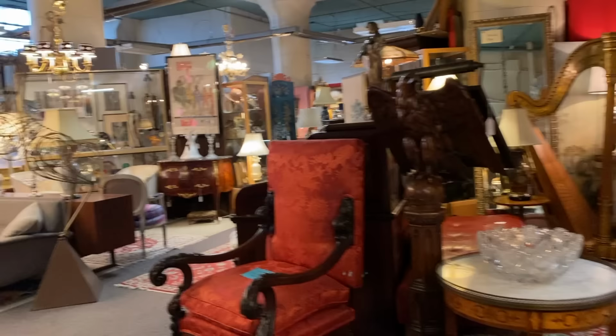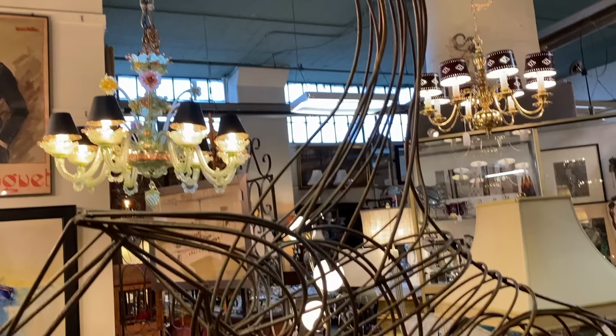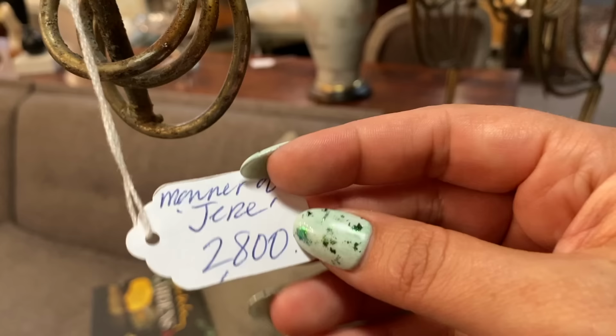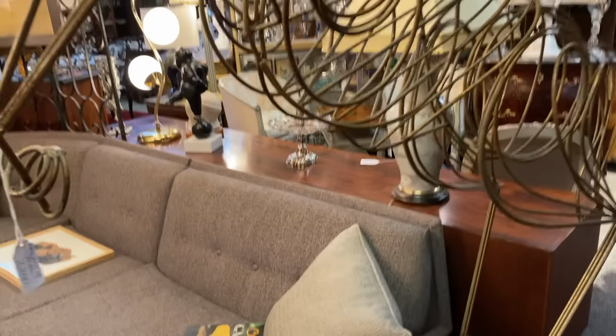This place is incredible. As soon as I walked in the door, I saw the most amazing Sergio Jerry sculpture I've ever seen in my entire life. I had never even seen this horse sculpture online on any of my mid-century forums that I follow, so I was very excited to see it in person. They had $2,800 on it, and when I looked online, the ones online were selling for $6,000 to $10,000. This thing is no joke. It is almost a life-size horse sculpture.